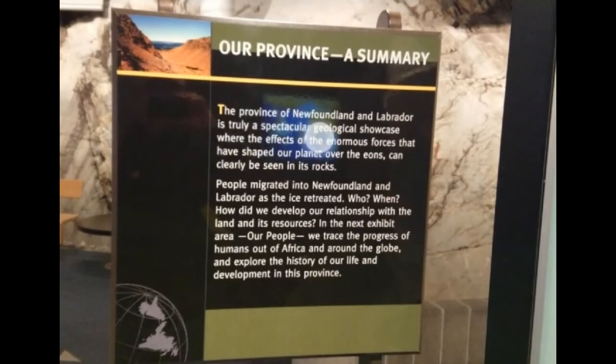People migrated into Newfoundland and Labrador as the ice retreated. Who? When? How did we develop our relationship with this land and its resources? In the next exhibit, Our People, we trace the progress of humans out of Africa and around the globe and explore the history of our life and development in this province of Newfoundland.